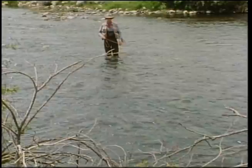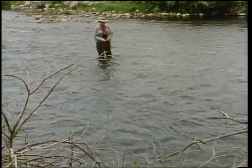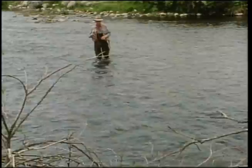Just cast across like that and let the pressure of the current swing the fly back. And I just jiggle the rod tip a little bit, maybe to give it some action. I'm casting across a current tongue here because fish, if they're in feeding positions, will be on either side of this current tongue and I can swing the fly right across them. Just like that. Now, when you're using this technique, the fly obviously rides just under the surface. It doesn't get down too deep.